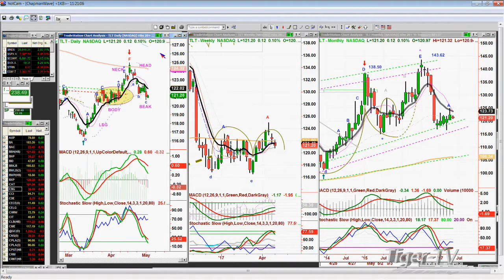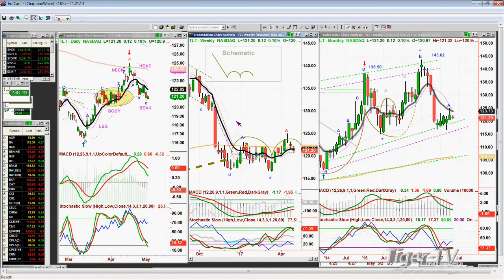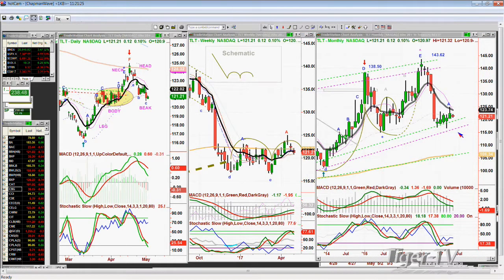And I think that the TLT will find some support. The other thing is that the H to an M pattern is rife right here in the schematic I drew months ago for the TLT. And the monthly charts, nothing's very good here. Bonds had better hold, because if the TLT takes out 115 support in the next month or two, that'll be the first time this major uptrend line support channel has been pierced.